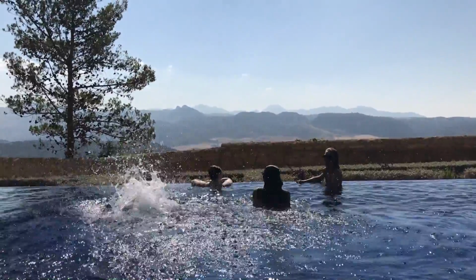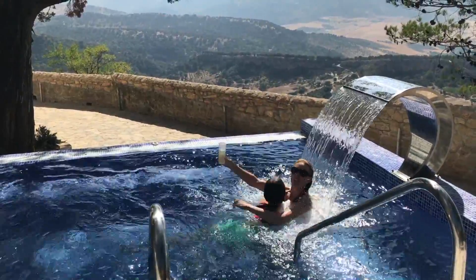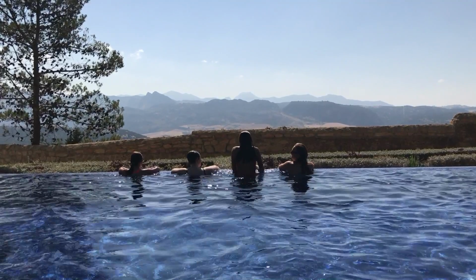And then after the scavenger hunt though, we ended up having some free time. So a whole group of us just went to the pool and swam and had drinks by the pool and relaxed. And glorious. Yeah. The views were absolutely stunning. Yeah, they were stunning. Yeah, it was a super fun night.